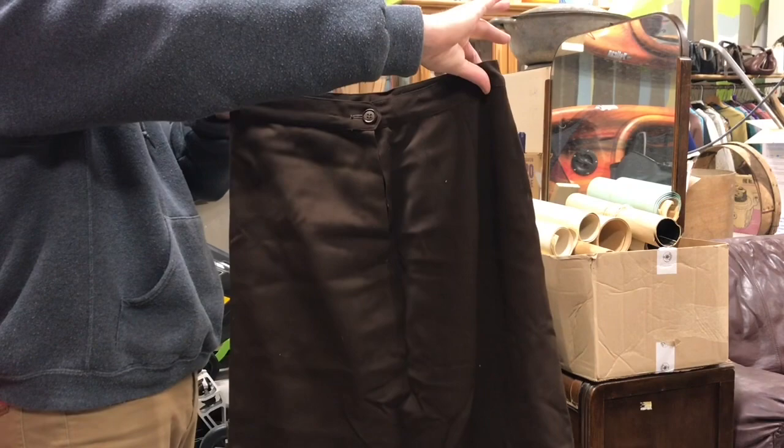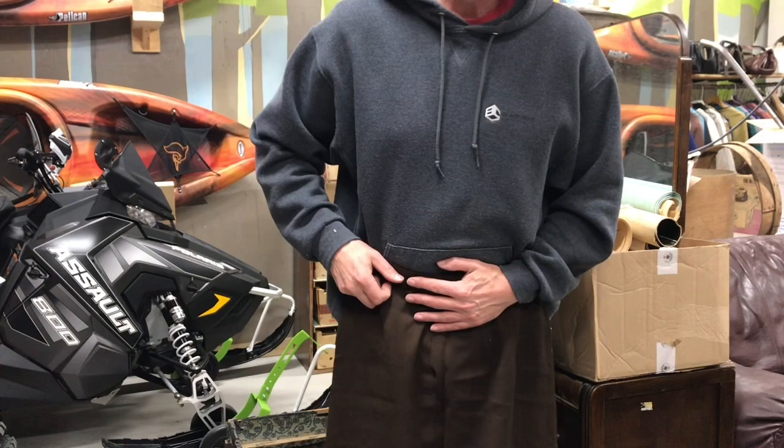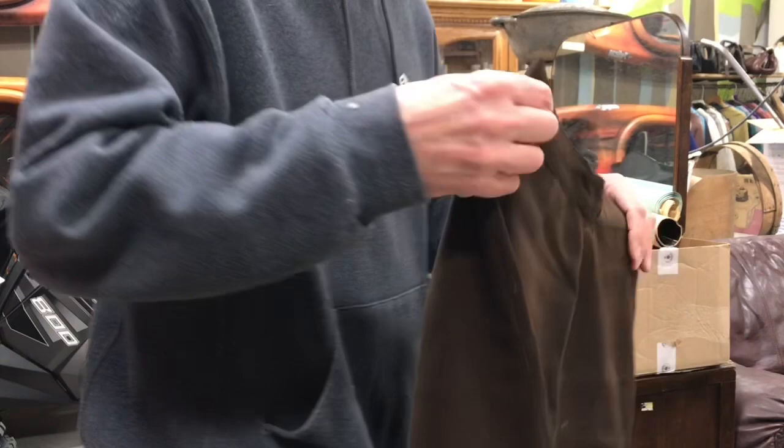Here, this was a Mr. Bean skirt. You know which Mr. Bean episode we're talking about? You can put it in the comments below. I think that was a homemade skirt.